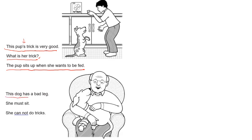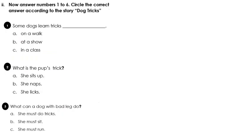This dog has a bad leg. A bad leg here means a broken leg. If you can see, she has a broken leg. She must sit. She cannot do tricks. Moving on to the comprehension questions.